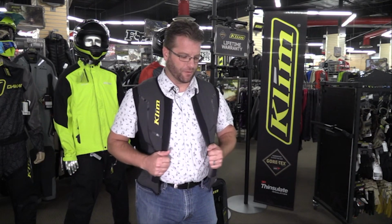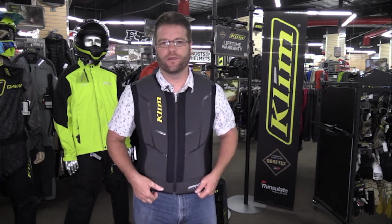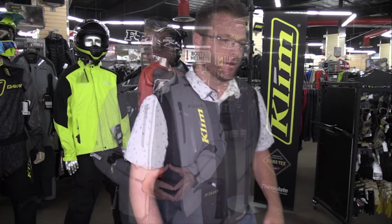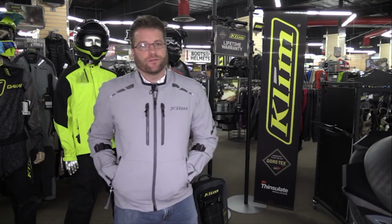So first impression of the feel, I'm going to say this thing feels like elastic. So it has a mesh in it that is a very breathable and movable mesh. It's not a solid mesh. It's more of a flexible, elastic type mesh. Feels really good on the body. All right, so now I'm putting on my standard riding jacket. If you're curious, this is the Marrakesh from Klim. I've been riding this thing for the last 6 months or so.